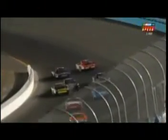You take a look at Brett Thompson in the 61. This is why we're under the caution. Watch the 0-3 of Dylan Kwasniewski as he gets down in the corner here. Just got in a little bit too hard. Didn't leave Michael Self any room. He was on the inside of Ben Kennedy. And just carries the 21 of Michael Self and Brett Thompson. Brett with nowhere to go when those two other cars got together.